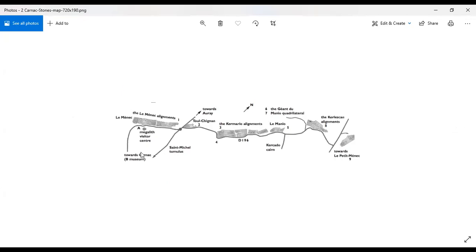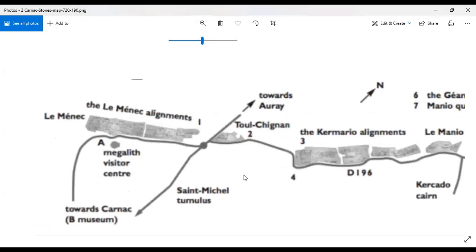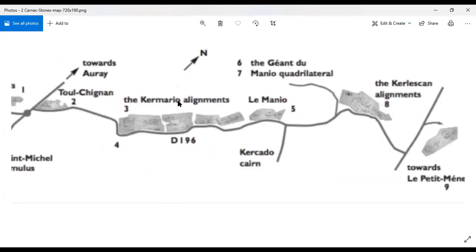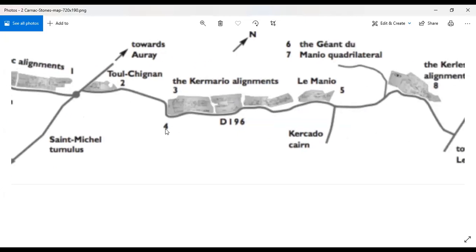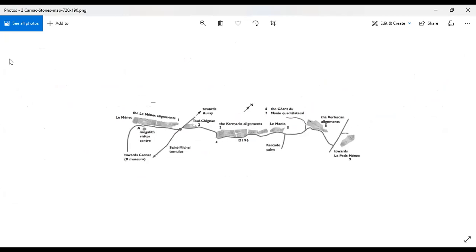So this is, we go down to what we're going to do. We'll enlarge this a little bit. You can basically make out that what we've got is a little map of these stones. They're in little segments divided by modern roads. So we go from Menec Alignment through to Kermario Alignment, to, we don't do Manio stone, but that's where the big stone is. Kerlescan Alignment and the Le Petit Menec Alignment as well. So have a quick look at those. So keep them on the chart in front of us.